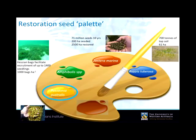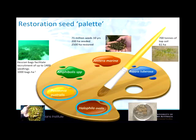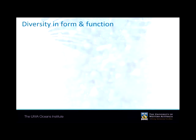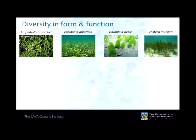More recently, we've been playing around with a few different species in Western Australia, in particular Posidonia australis and also Halophila ovalis. Now, Western Australia is a biodiversity hotspot for seagrasses. We've got about a quarter of the world's seagrass species occurring along our coastline. We have a very large coastline, of course, so we have a lot of different species that we could potentially be tapping into for restoration programs. There's a large diversity of form and function with seagrasses.